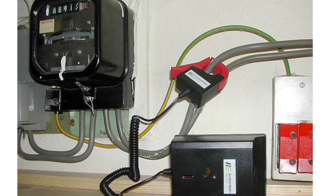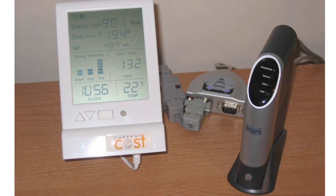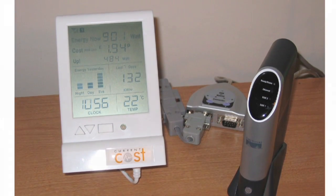So I've got a monitor that clips onto the wire near the electricity meter, and that sends the data to a base station of the display, and that then displays how much energy we're using. I can plug that into my computer and then display that as a graph on the internet, or send the information to the orb, or send a message to my phone, or indeed to Twitter. So for example, when we've used £5 worth of electricity in a month, it says £5 worth used, £10, 15, so every £5 it tells me.